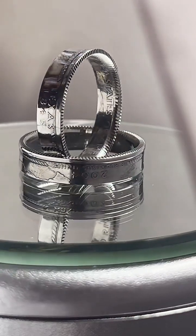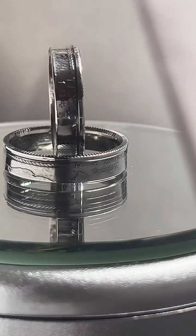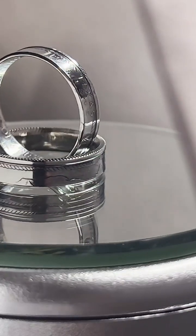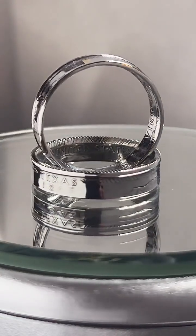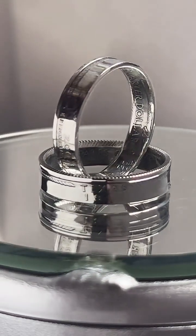Yeah, these came out really nice. Well, this was just a bit of a test to see if TikTok would let me just kind of statically show you guys some finished coin rings. I did just get a violation warning for doing this.